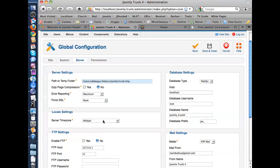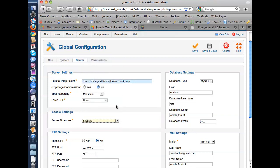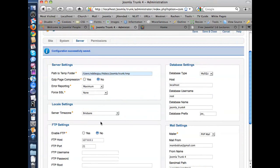My mate in New Orleans is -5 or -6, depending on whether it's daylight saving time. But in 1.6 we have the ability to actually, I don't know why I'm in Abidjan, but we have the ability to set the exact time zone because of new features in PHP that we're running on. So just got to find Brisbane, close enough, and we can save that. And now my server time's at Brisbane.